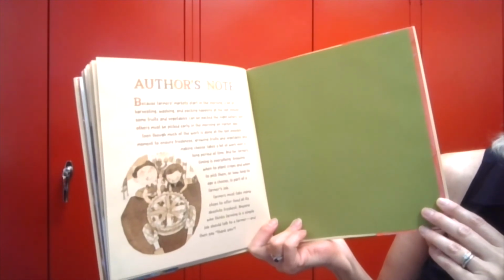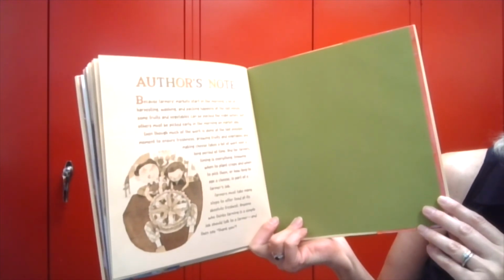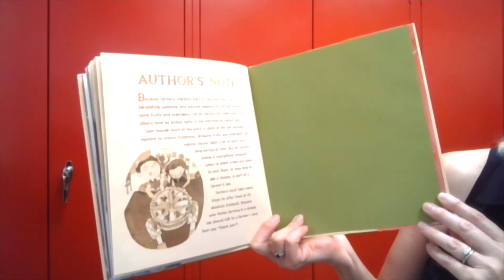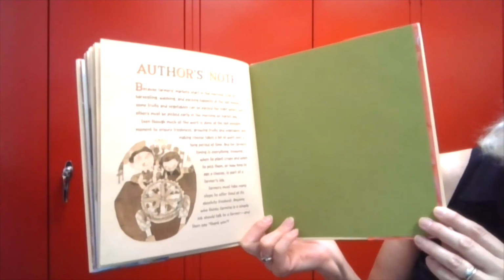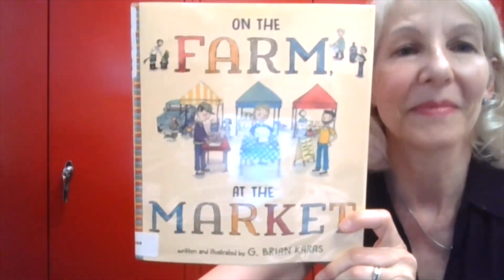And for farmers, timing is everything. Knowing when to plant crops and when to pick them, or how long to age a cheese, is part of a farmer's job. Farmers must take many steps to offer their food at its absolute freshest. Anyone who thinks farming is a simple job should talk to a farmer and then say, thank you." On the Farm, at the Market.